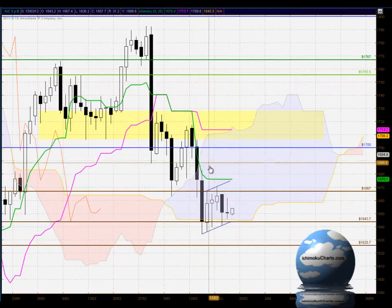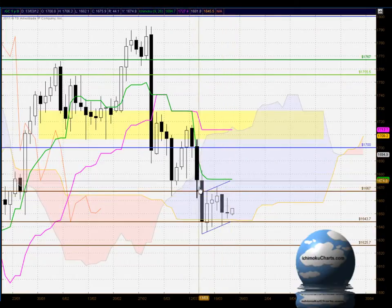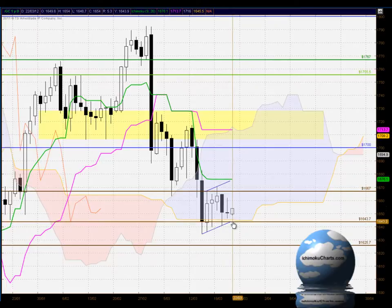Just looking in bigger picture terms, we do have a potential flag pattern happening. Here's the flagpole, here's the flag, and they tend to be continuation patterns, so we should watch the bottom barrier for a potential breakout, but that bottom barrier will coincide with this strong support at 1643 in the bottom of the cloud. So if we get a bearish close down below there, then we could see lower levels, initially down to 1625 and then lower.